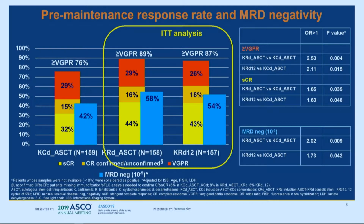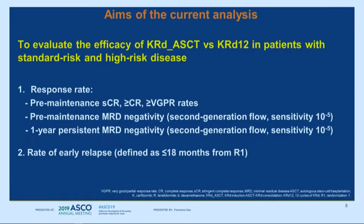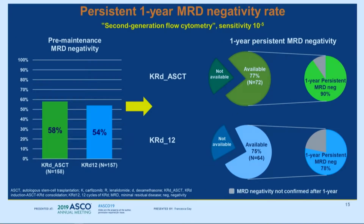So bottom line, what they wanted to show is that overall response rates really look about the same. The MRD negativity rates by next generation flow, roughly about the same. The overall response rates, roughly about the same. VGPR or better rates, roughly about the same. But really, what they wanted to then do was they were actually serially doing bone marrows and monitoring the persistence of the MRD. And what you can see here is if you take those two groups, the guys who got induction and then transplant versus just staying on KRD, only about 3/4 of both groups had that data, but the persistence of MRD negativity appears to be higher in the group that went through a stem cell transplant compared to those who just stayed on KRD.